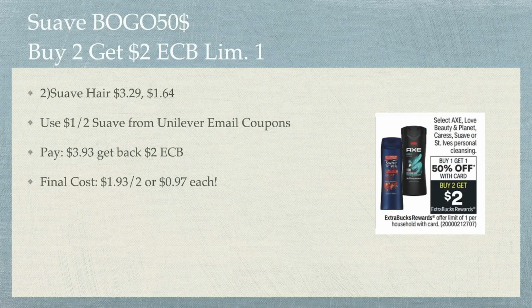Suave is buy 1, get 1 half off. It's not supposed to be a dollar sign. That should be a percent sign. Sorry about that. And buy 2, get a $2 extra buck.